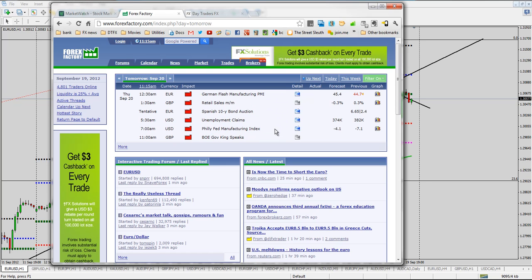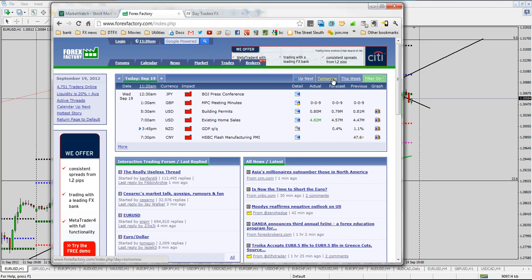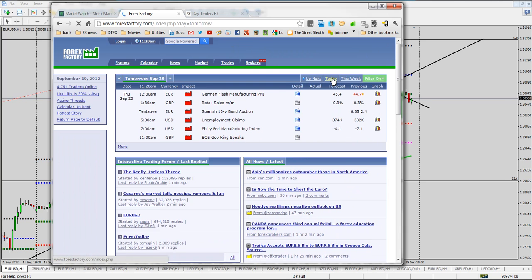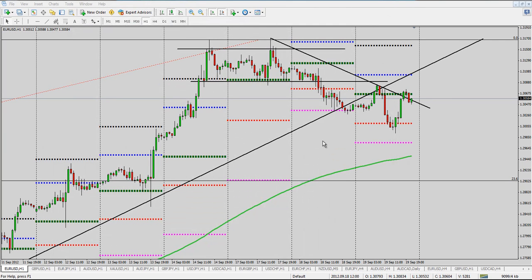As far as news goes today, what we have coming out the rest of today is the GDP, I believe. We can even look at that real quick for New Zealand, and I think that's about all we have. Yeah, so we've got the GDP report for New Zealand coming out in a couple of hours. And then coming into tonight and tomorrow, we have retail sales for the UK, typically a big mover. So keep an eye on that. Some Spanish bond auction details coming up as well. And then we have unemployment claims and the Philly Fed index for the US tomorrow morning. So we'll be trading some of that.